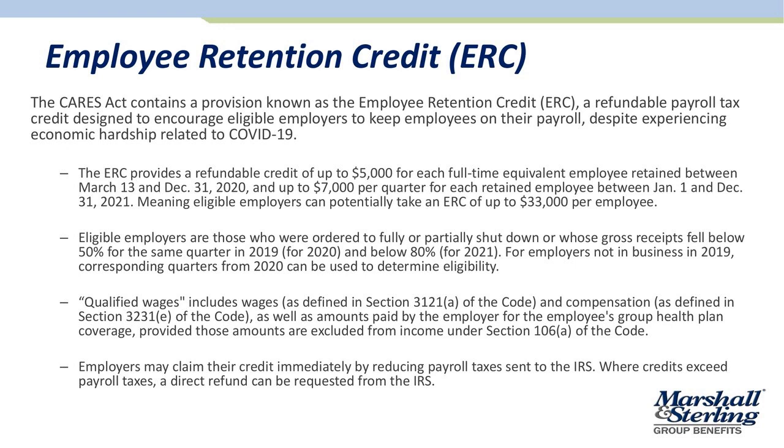So the ERC provides a refundable credit of up to $5,000 for each full-time equivalent employee retained between March 13th and December 31st, 2020, and up to $7,000 per quarter for each retained employee between January 1st and December 31st, 2021. So that's just $5,000 for the full period of 2020, but the $7,000 per quarter for 2021 means that eligible employers could potentially take an ERC of up to $33,000 per employee.